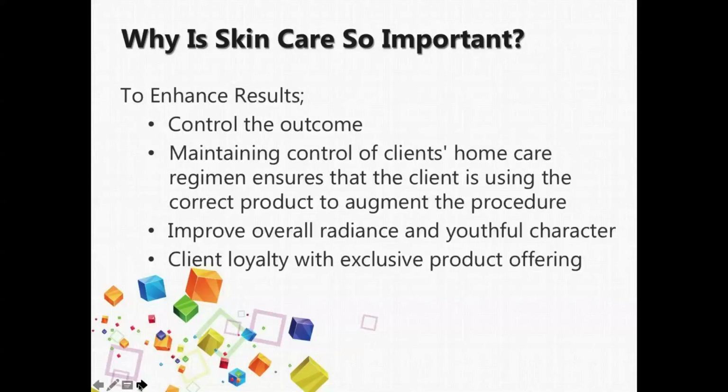So you want to control the outcome, and this is why skincare is so important. If you let the client leave your practice after having done an ablative laser without any corrective home care products, they're simply going to go to an over-the-counter place and replace their skincare with whatever it is that they are sold at that point by the over-the-counter people. And let's face it, some of those over-the-counter people are not skincare professionals. They have not studied skin anatomy. They don't know skin physiology, and they could be simply selling the client based on marketing. So by ensuring that you're sending the client home with the correct skincare product, you can control the outcome.